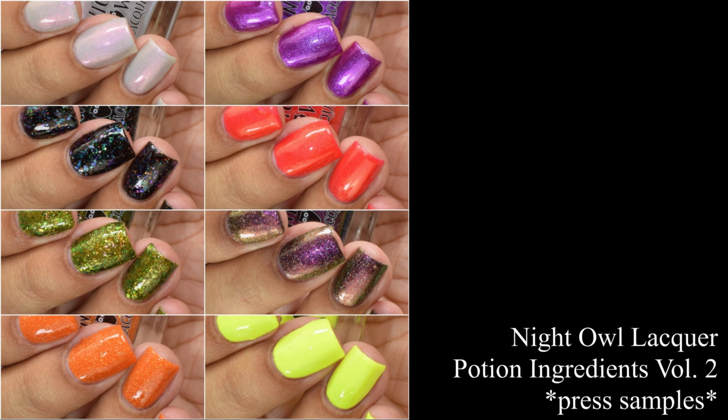This is a 5-piece set, and I also have the Cream of the Month and the Anniversary Polish releasing alongside this set as well. So let's dive right into the swatches.